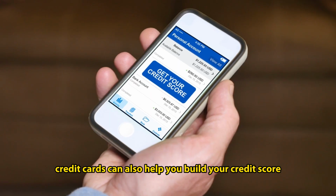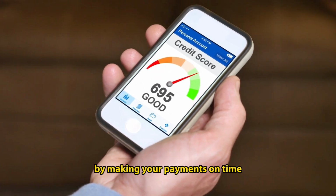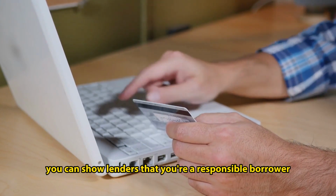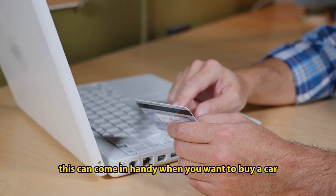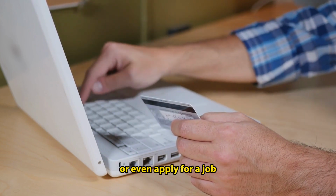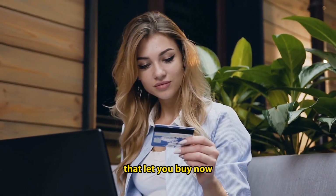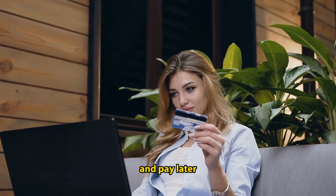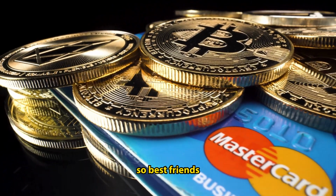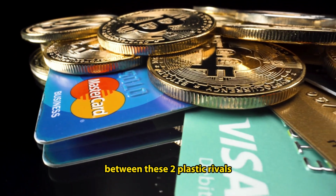There's more. Credit cards can also help you build your credit score. By making your payments on time and keeping your balance low, you can show lenders that you're a responsible borrower. This can come in handy when you want to buy a car, get a mortgage, or even apply for a job. Credit cards are little pockets of magic that let you buy now and pay later, earn rewards, and build your credit score. So, best friends, it's time we talk about the differences between these two plastic rivals.